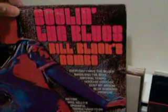And I'm going to take a chance. I guess I take a chance. This one seems interesting too. It's on Buddha Records. 100 proof, aged in soul. Somebody's been sleeping in my bed. That looks interesting enough. This one I took because I know I don't have it, and it's Bill Black's Combo, Soul-ing the Blues.